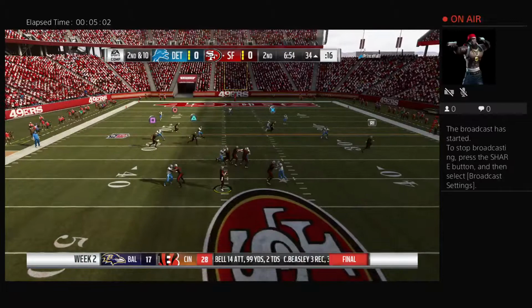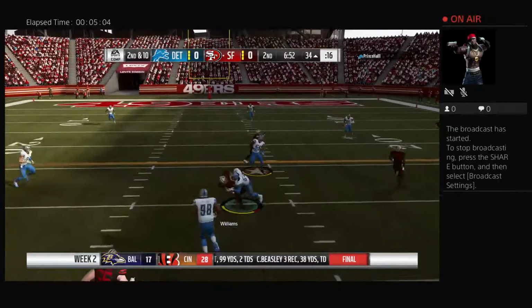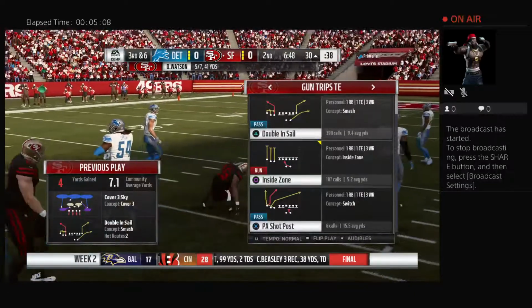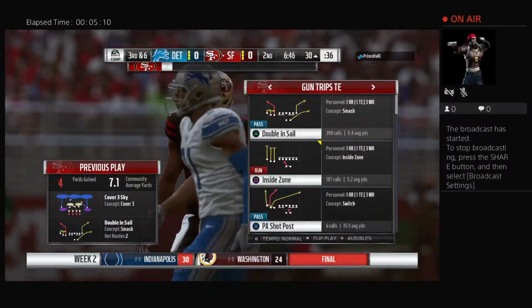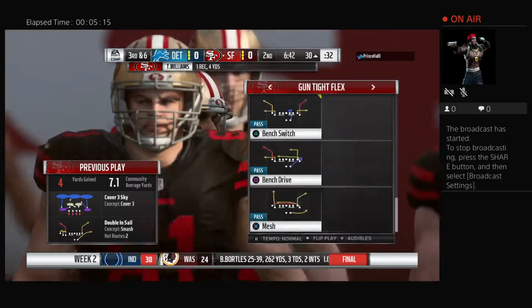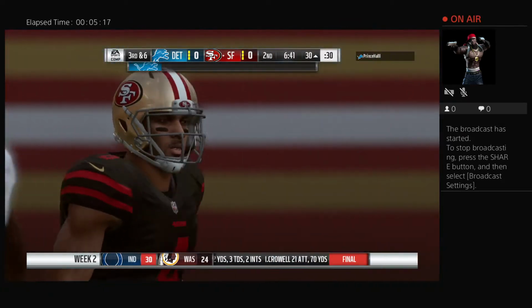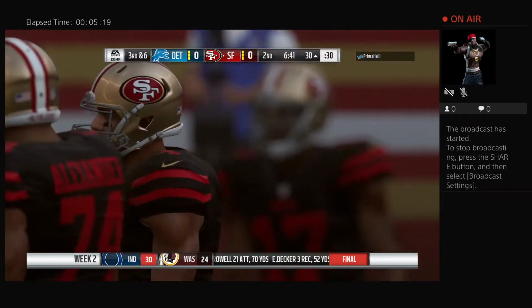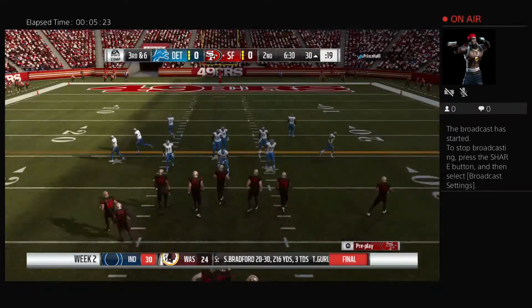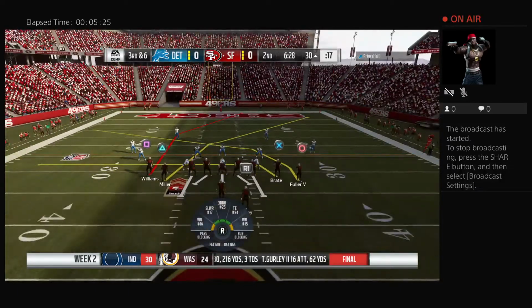Throwing again is Watson. Got a man over the middle. It's Williams. And he works it to the 30-yard line here, right at the 30. 4 yards on the completion, and it sets up a 3rd down. Now they'll try to convert on 3rd and 6 after the 4-yard completion.